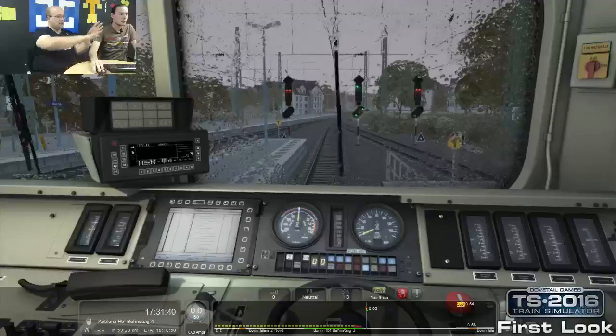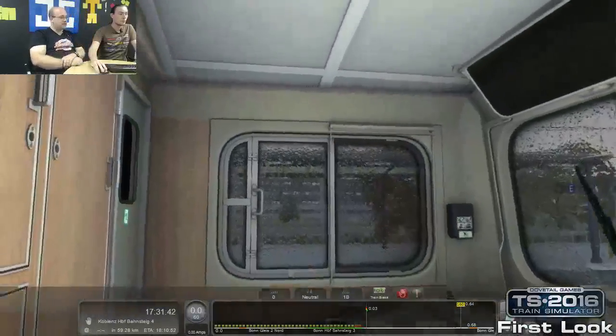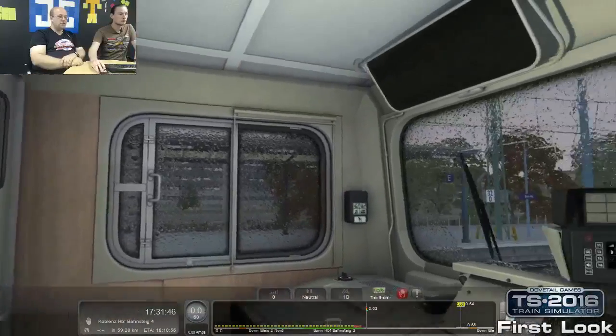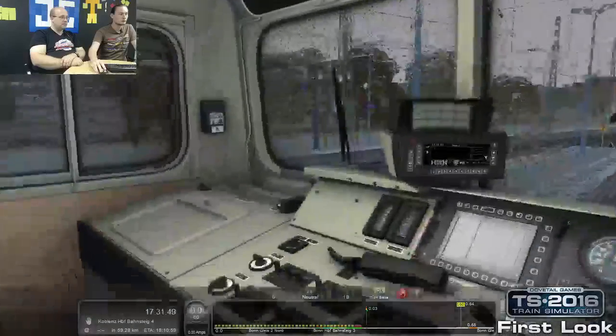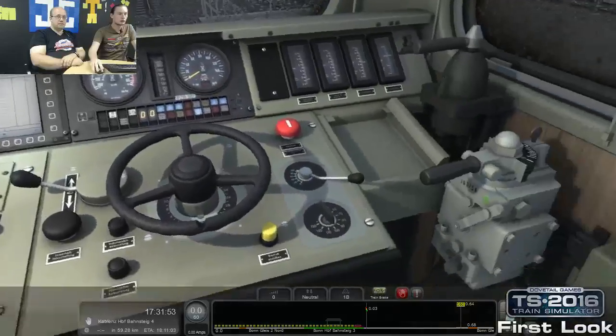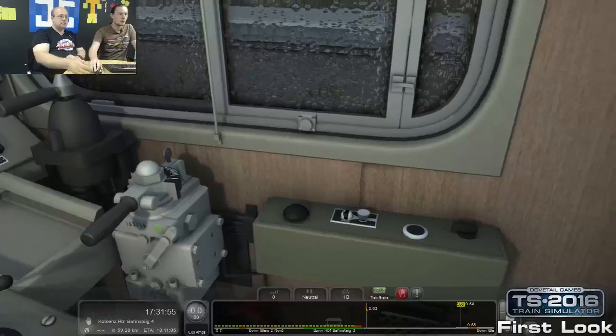Yes. Let's just have a look around the cab first, so that we can just get a feel for the office, as it were. A very occupied dashboard. Let's have a look.